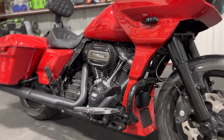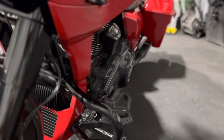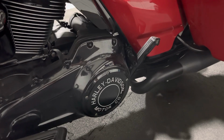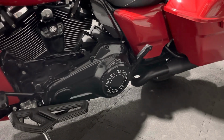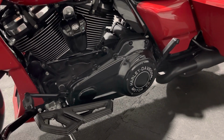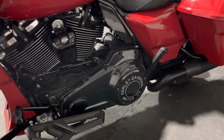But again, I'm going to start off with what I don't like. And actually, let me get on the other side here. What I don't like is that this 131 Stage 4 kit doesn't come with a 131 Stage 4 derby cover. I don't even think Harley Davidson makes a 131 derby cover. What's up with that? I don't understand that. If you're going to spend this money for the 131 Stage 4 kit, I think you should have a derby cover for it. I know they have the Screamin Eagle one, but come on, just include it.